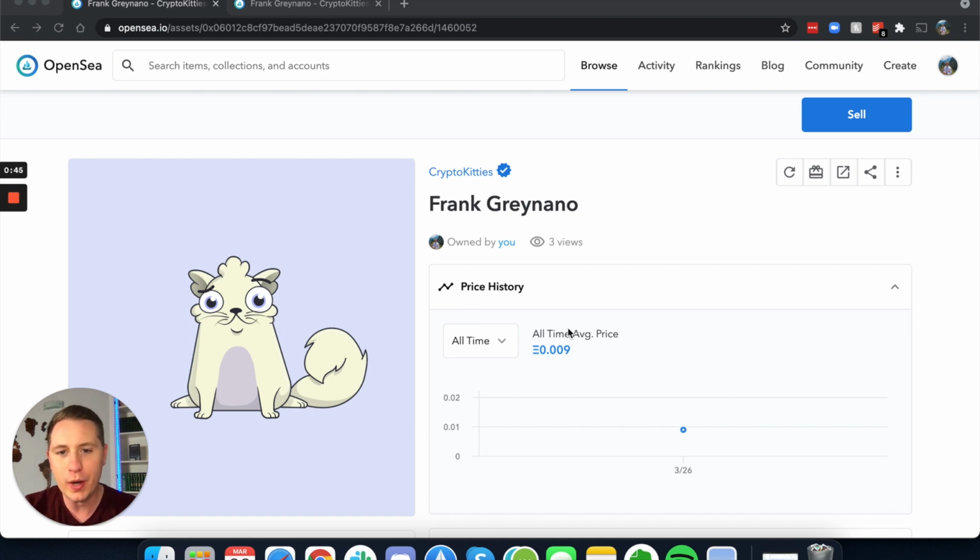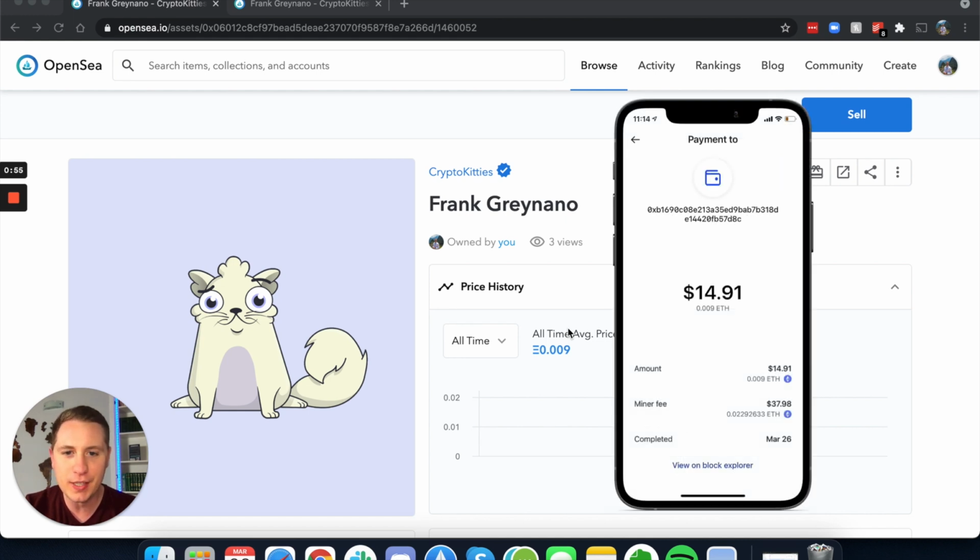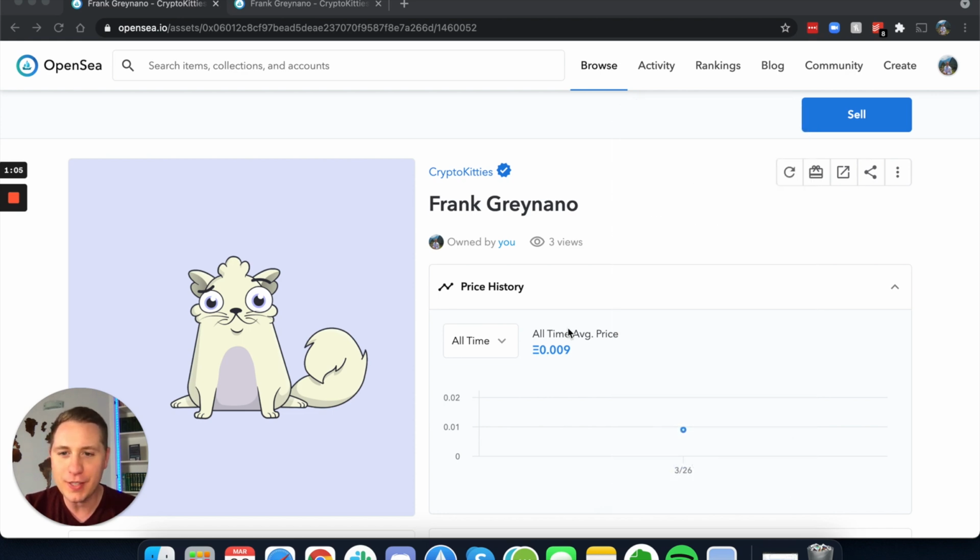It was for 0.009 Ethereum. The crazy thing about this transaction is it cost me around $15 for the CryptoKitty, but the miner fees, the gas fees, were around $38 total. So all in all, I spent around $50 total on this CryptoKitty. And this is going to be something that I'm going to hold on for a while. I might try to trade it later on, but I think I'm going to buy this and hold it for the next 5 to 10 years and just see what happens. Just kind of a fun thing to do. But now I'll be part of the NFT experience.